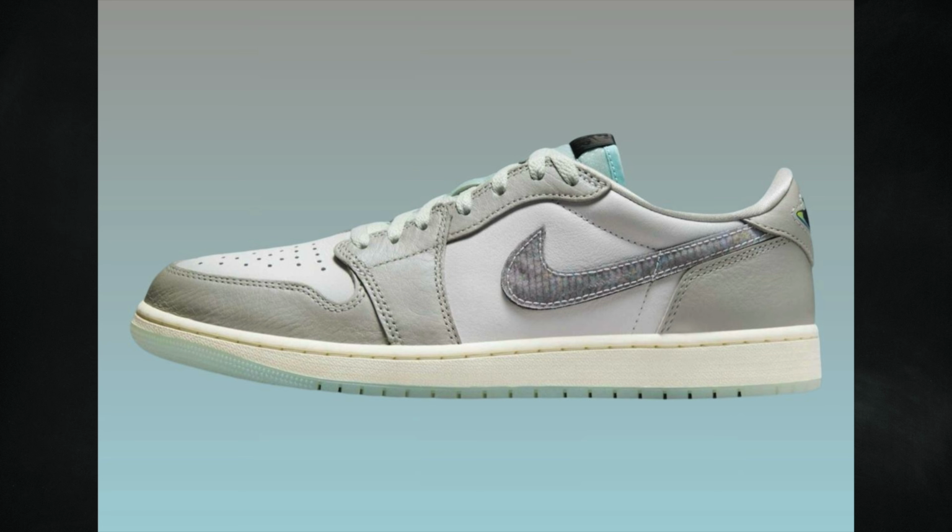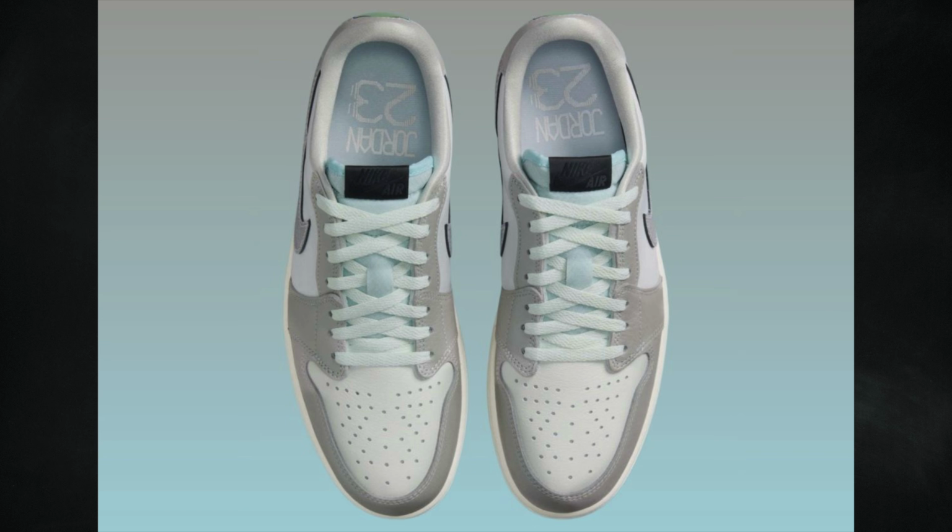We have Photon Dust, which is like a shade of gray. On the overlays, the swoosh also has a snake skin-like texture, but it will be iridescent. You can tell more so on the medial side due to the lighting. As well, the Wings logo on the heel will be iridescent, so it'll flash different shades, which I think is pretty dope. And then we have a very soft green on the tongue and the laces.